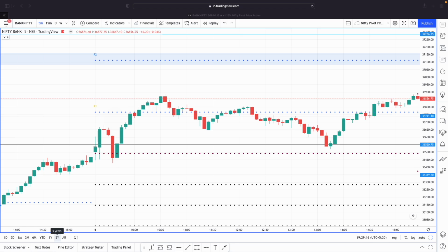And then price came to the R1 pivot. This was the R1 pivot. You can see here R1, you can see on top here it is R2, and this here is the previous day high. So initially look at these wicks here. Price was taking support in the first two candles at the previous day high.